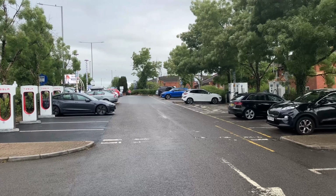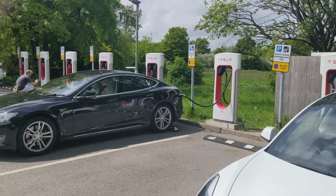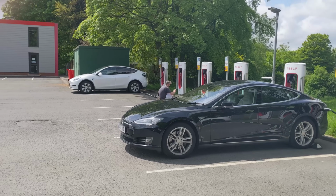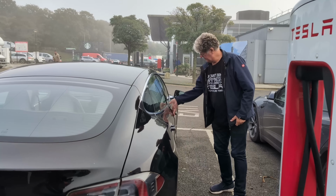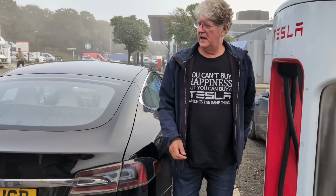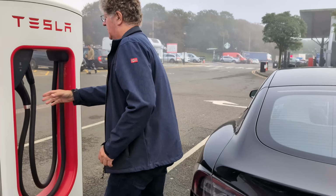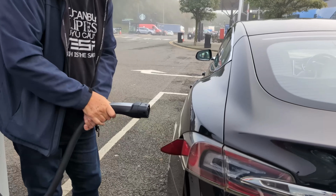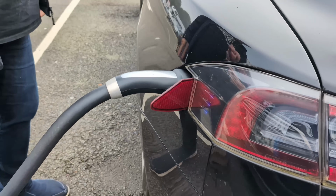This is by far the largest ultra-rapid charging network in the UK. The slowest they offer is 150 kilowatts and the vast majority are 250 kilowatts. Part of the network is exclusive to Tesla owners and part is open to all EVs with CCS2. Sorry, no CHAdeMO and no AC fast chargers. It's flat out CCS2 or nothing.